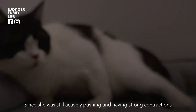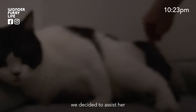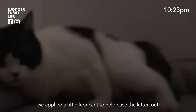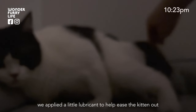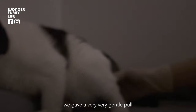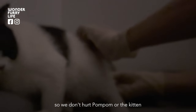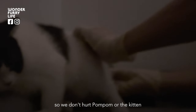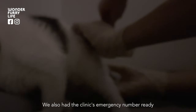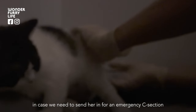Since she was still actively pushing and having strong contractions, we decided to assist her. We applied a little lubricant to help ease the kitten out. Every time Pompom pushed, we gave a very gentle pull. While doing this, we made sure that we did it very carefully so we wouldn't hurt Pompom or the kitten. We also had the clinic's emergency number ready in case we needed to send her in for an emergency C-section.